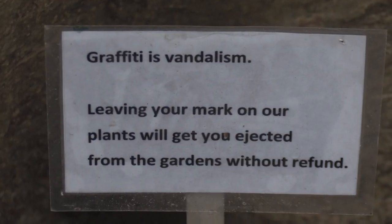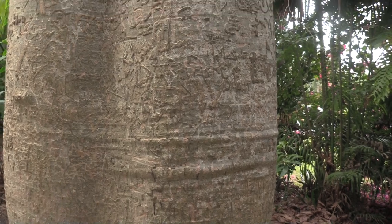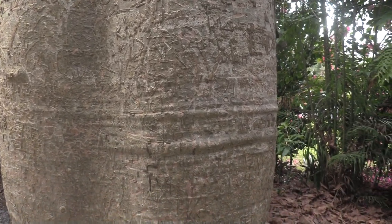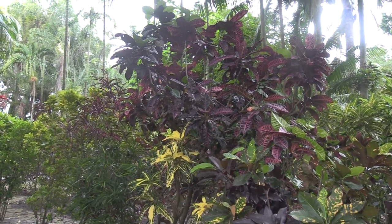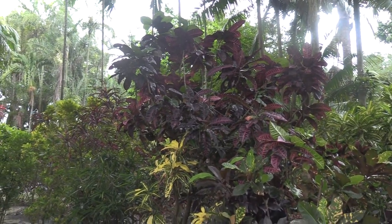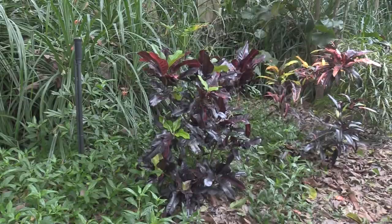There's also signage here: graffiti is vandalism. Leaving any mark on our plants will get you ejected from the gardens without refund, as should be. You see how it harms the trunk of the tree, and it's extremely ignorant to do this. These are different varieties of croton. It's a very popular plant to have around the state of Florida, but as you can see, they grow really, really large if they're not pruned back. These are also crotons, they're just different varieties, as well as this.